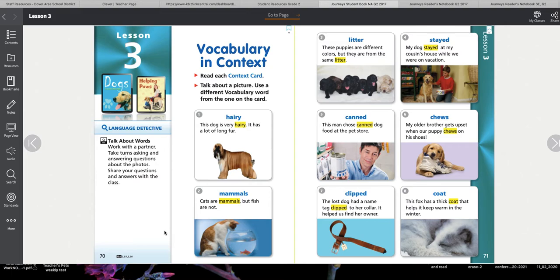Coat is our next vocabulary word, number 8 in our book, page 71. When we're talking about an animal's coat, Jamie, what are we talking about?